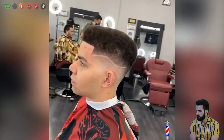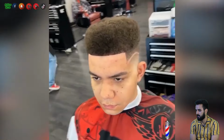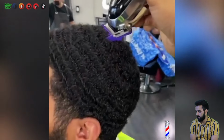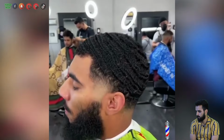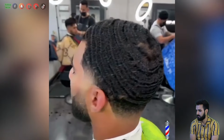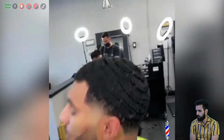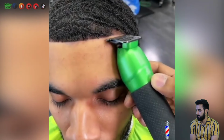Okay, we have another 4 month old wolf chops transformation, and this haircut was probably gonna be the last haircut of the day. And we are moving to the next process, and here that was the final process, the shape of the line. That hairline was most probably better than before.